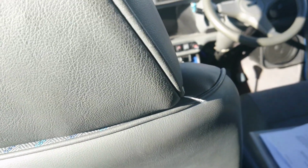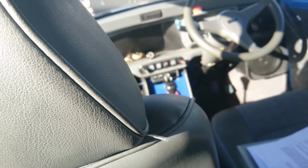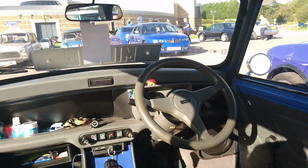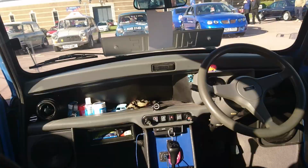But as a child back in the early 90s, when I used to travel in the back of one of these, it just felt like a little adventure. And of course, a bouncy ride and the pin-sharp steering of this was just a wonderful thing. Anyway, let's have a look under the bonnet.